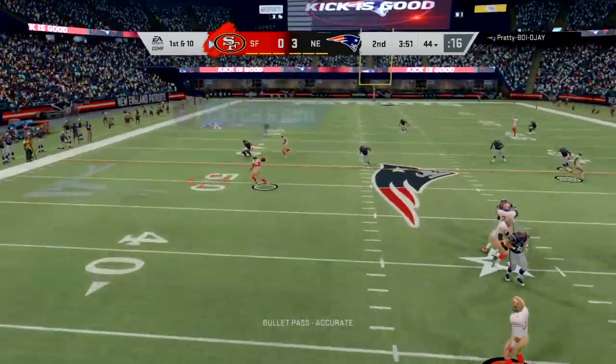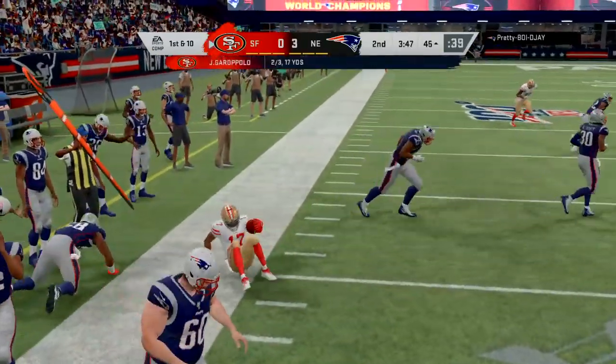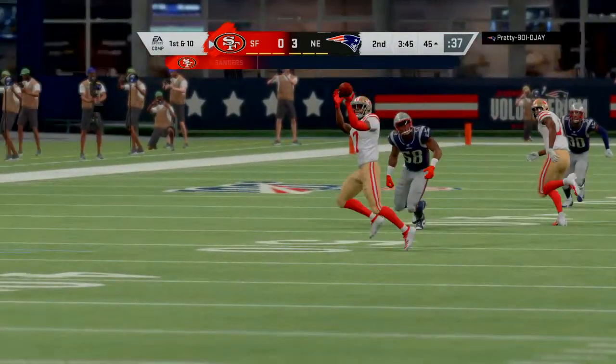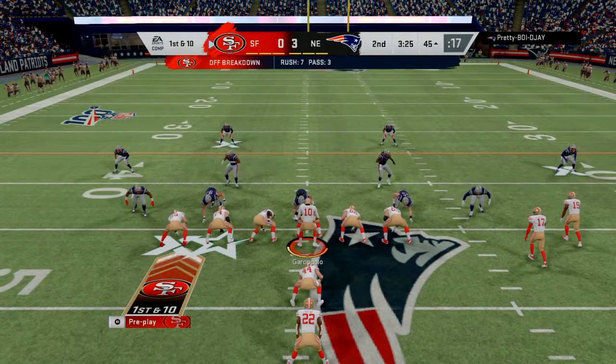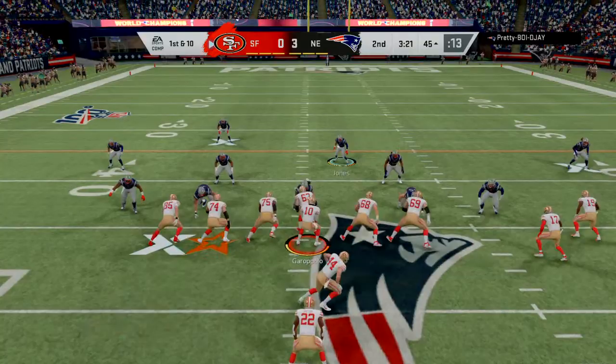To throw is Garoppolo. And that's complete to Sanders. And he'll be taken down across the 50 at the 45 in enemy territory. A gain of 10 and a 49er first down. Back-to-back good plays have them on the move.